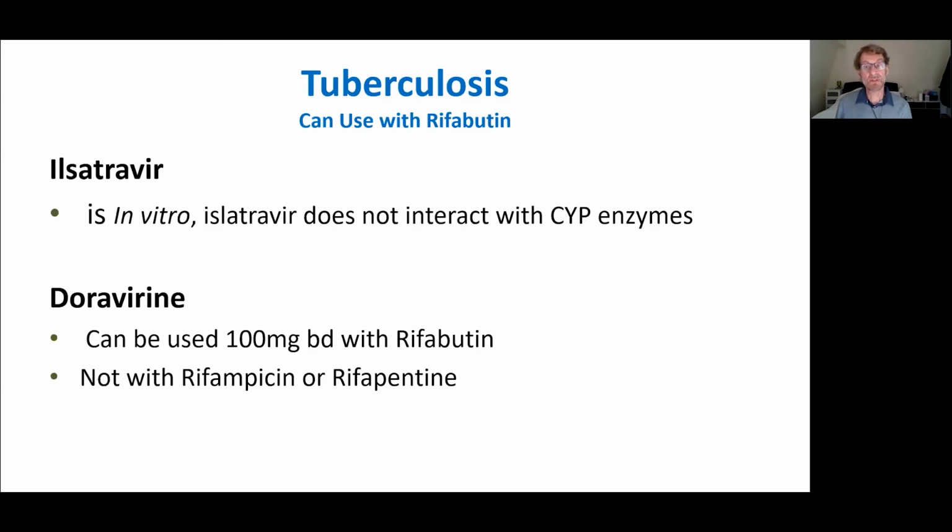Now I want to move on to another subject, which, for WHO, for their guidelines, is critically important: could this combination be used in tuberculosis? Now, you can use these drugs with rifabutin, and so in countries where rifabutin is available and we can treat TB with rifabutin, that's absolutely fine. And doravirine can be used as 100 milligrams BD with rifabutin. There was a poster at AIDS 2020 outlining this, but you can't use doravirine with rifampicin or with rifapentine.